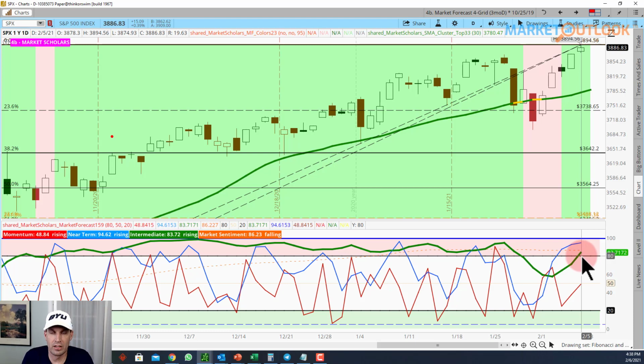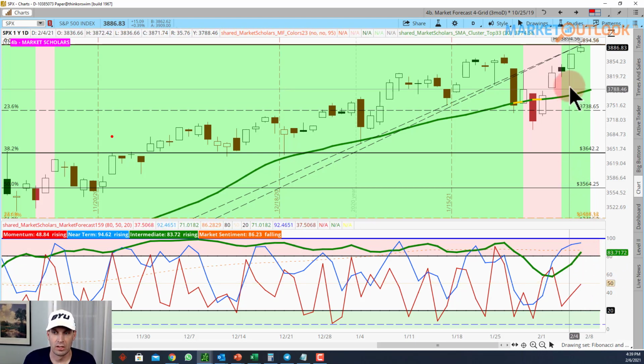So it's not a traditional overbought cluster, which includes the three lines with the momentum line. And the momentum line is actually more important than having the market sentiment up there. But still, you have 3 out of the 4 lines that are up in the upper reversal zone. Kind of shows how strongly bullish we are. And that can be the case for a while, right?